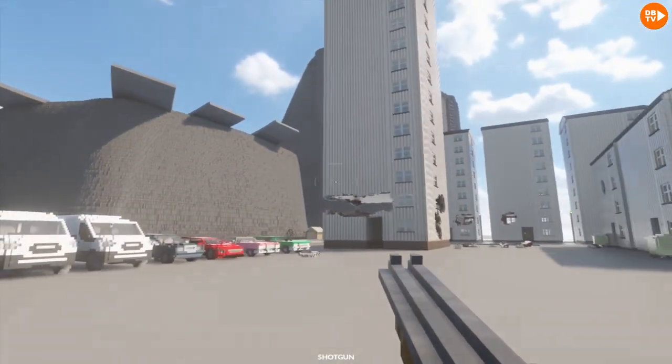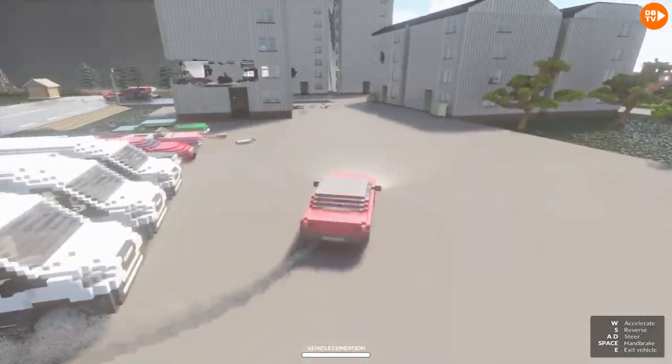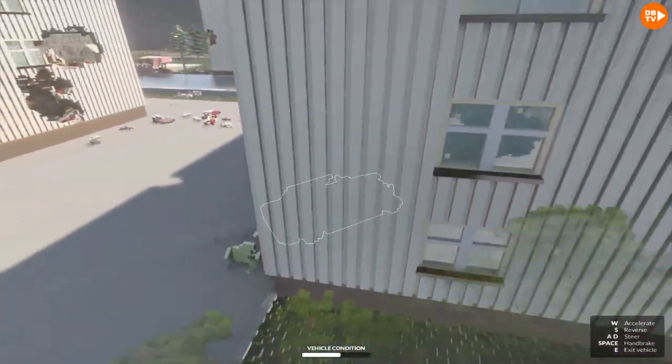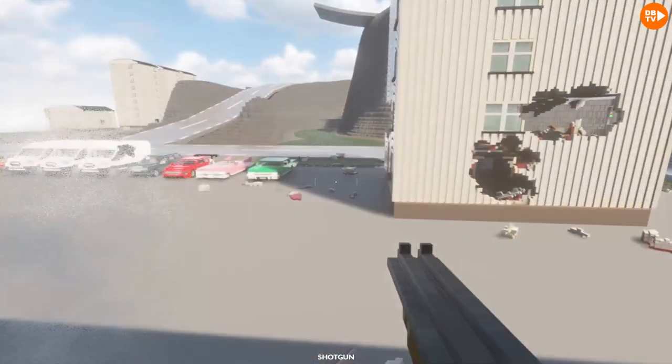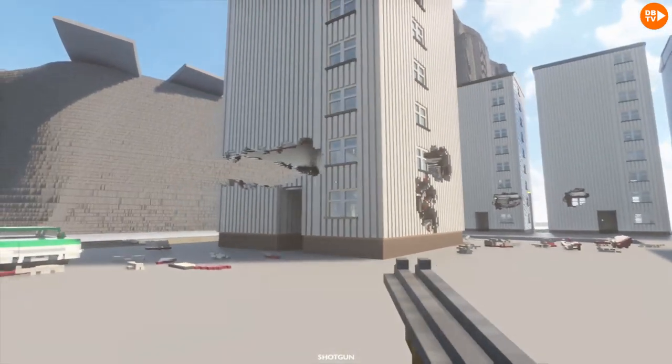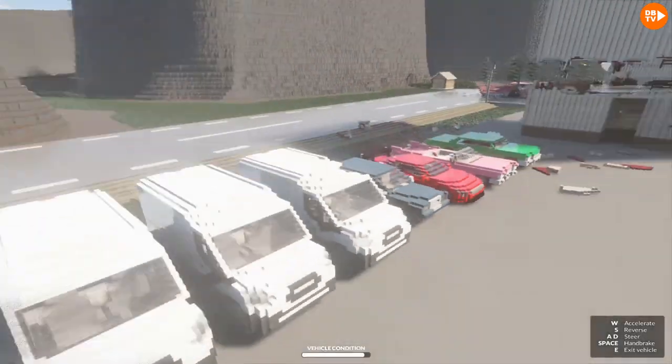Okay. This is nice. And let's drive this and just kind of ram it into there. Yeah. That's how you park a car. I know that's not, but like, yeah. Okay. This is absolutely amazing. And now let's just go drive this.